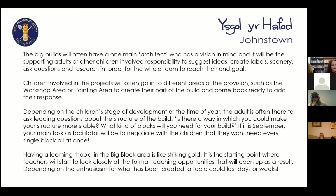Depending on the children's stage of development or the time of year, the adult is often there to ask leading questions about the structure of the build. Is there a way in which you can make this structure more stable?